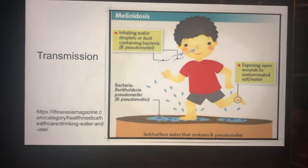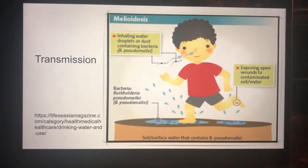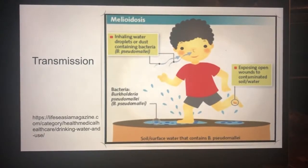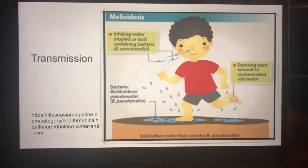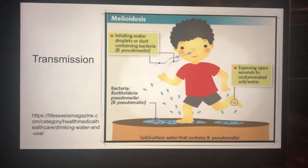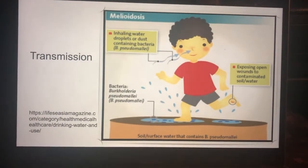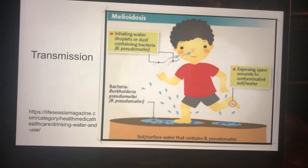So some examples is if you're in a laboratory and you're working with human bodily fluids that have the infection, or the bacteria, in it. And let's say that you have an open wound on your hands. Some of the bodily fluids happen to leap up and hit the wound on your hand. Well, now you have the bacteria going through your body, and you can catch the disease melioidosis.